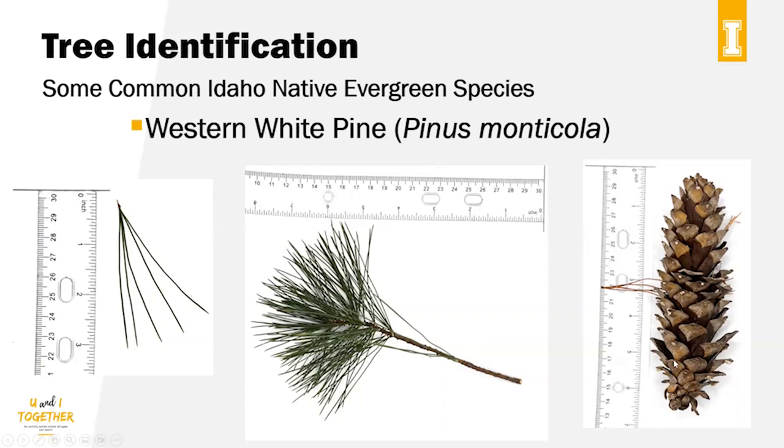Now, I didn't include any spruce as I was talking about them. We do have some native spruce that could also be used. But spruces have a pointy tip to their needles and can be a little bit pokey. So they certainly could be used, but just keep in mind you might want to wear gloves if you're going to be handling those.